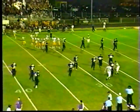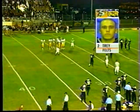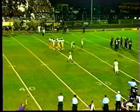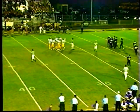Got some other scores to pass along to you. Brownwood 35-16 over Granbury. That's a third quarter score. In the fourth quarter, somebody's finally scored. Cleburne 7, Burleson nothing. And Crowley making a comeback in the third quarter. They're on top of Joshua now, 19-14.